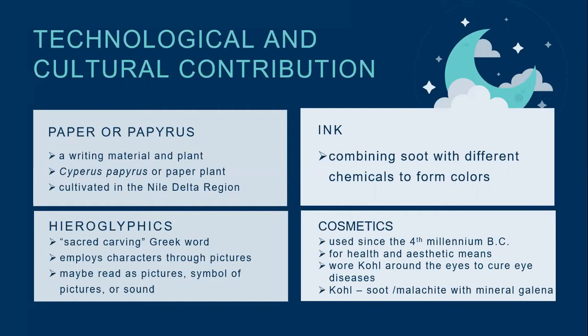And of course, with paper and ink, we have the writing system of the Egyptian people, which is the hieroglyphics. It is a Greek word meaning sacred carving. It employs characters through pictures. So these characters may be read as pictures, may be read as symbols of pictures, or may be read as sounds. Of course, with this, the Egyptian people also created the very first cosmetics.